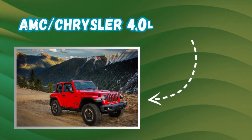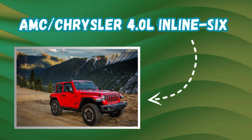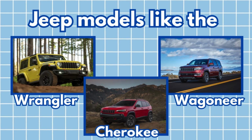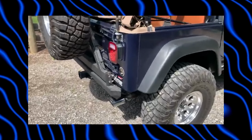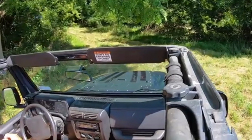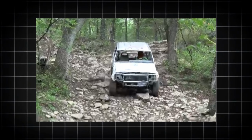Number 4. The legendary AMC/Chrysler 4.0-liter inline-6 is great off-road. The AMC 4.0-liter inline-6 is an example of simple, efficient engineering. Its roots go back to the 1960s. This engine is found in Jeep models like the Cherokee, Wrangler, and Wagoneer. Its tractor-like design with an overhead valve train and a simple intake exhaust layout lets it handle being neglected and abused on the road. Because the 4.0-liter is so simple, even amateur mechanics can keep it going. People who like Jeeps often hear stories about these engines going over 300,000 miles. Off-road hikers will always have it with them, even though it's not fast.